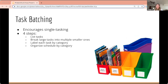The next method is called task batching. The first step is once again listing the tasks you need to complete. And again, the tasks can be anything: big projects, small action items, anything you need to do. From there, you look at each task on your list and break it down into the most atomic process, aka tasks within the task. You want every item on that list to be an action item, not an overarching task with an ambiguous process.